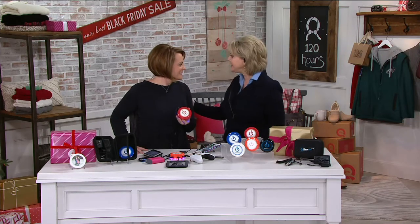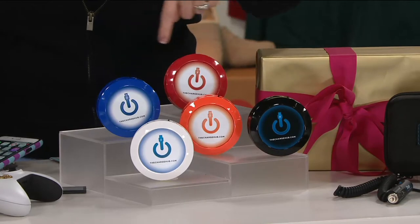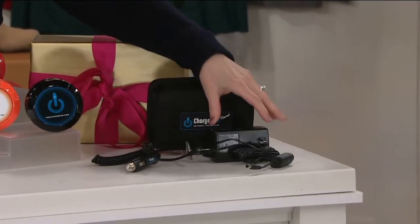Hi. Hello, Diana Irvine, who brings us great home solutions, has brought another great one. And let's just say real quickly, we've got several colors. We have black, white, orange is brand new today, but the most limited, blue and red. And then it even comes with a carrying case, a car charger, an AC charger.